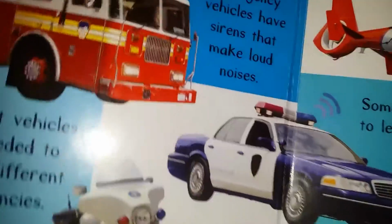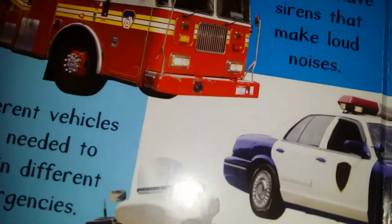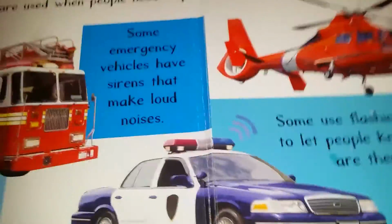These are emergency vehicles. They are used when people need help. Some emergency vehicles have sirens that make loud noises. Different vehicles are needed to help in different emergencies. Some use flashing lights to let people know they are there. The lights are often brightly colored so that people can see them easily.